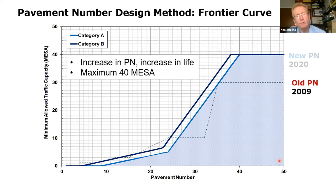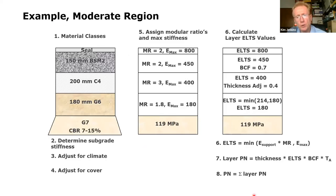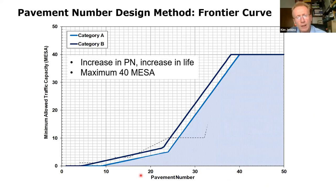What's been developed further is also the design system for the pavement number. So from this previous calculation that I just showed you, if this cumulative pavement number came out at a value of 25, then we would say, okay, there's 25, the pavement number. With the old system, it was a stepped function because there was very limited data. And we would have said 25, you go up and then across, and then that means the life of the pavement is 10 million standard axles.